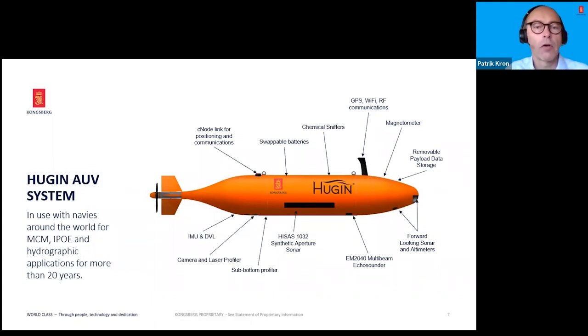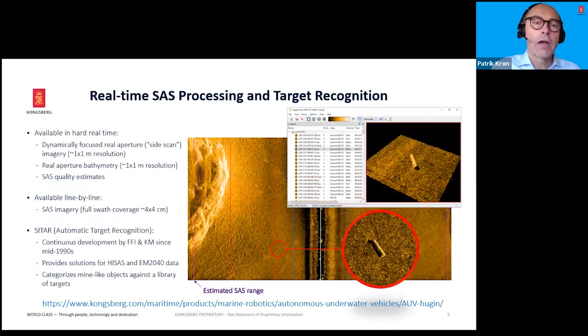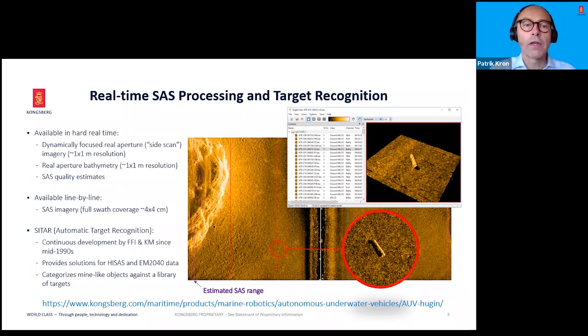Listed in the picture are the main modules. More specific requirements are managed in dialogue with the customer. The real-time synthetic aperture sonar processing and target recognition gives a high productivity and cost-effective solution. The details of Hugin models and some basic capability data can be found online. A webinar presentation for Hugin Superior was also given springtime this year, and its recording is available on Kongsberg's YouTube channel.